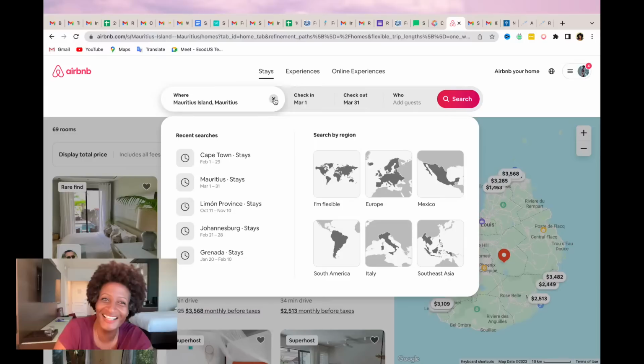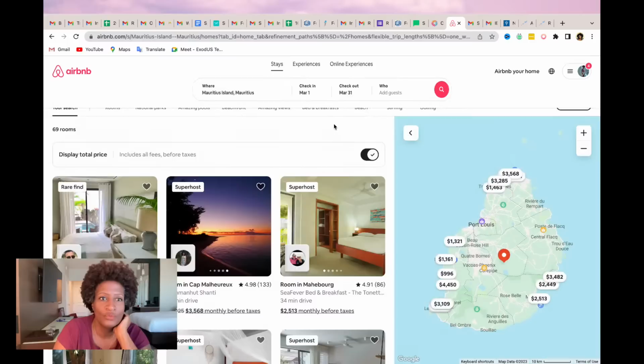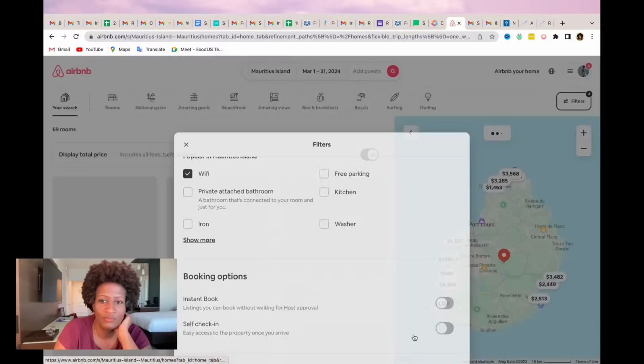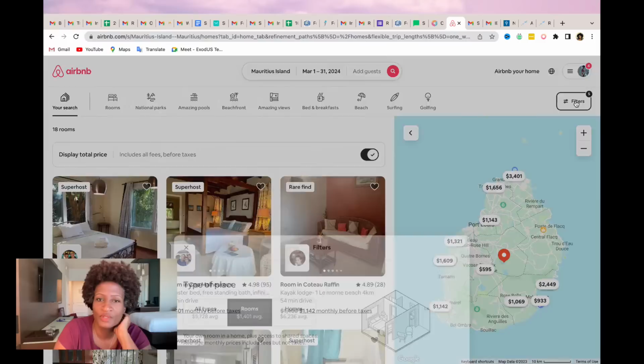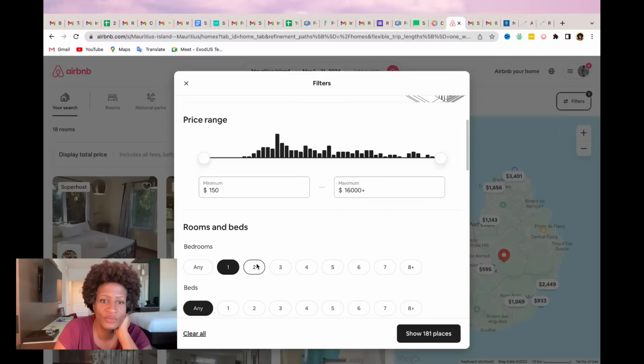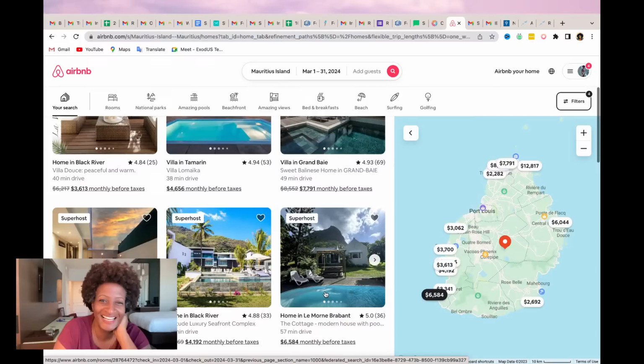All right, so we're seeing $3,000 for shared space, and then we want to change our filter to entire space. These prices. No, we're still on room. All types, homes, all types. Okay, I'm going to put in a two bedroom, at least. I don't usually book for guests, but I'm going to put in two bedroom just in case, because I have a feeling a guest or two might stop in, right?